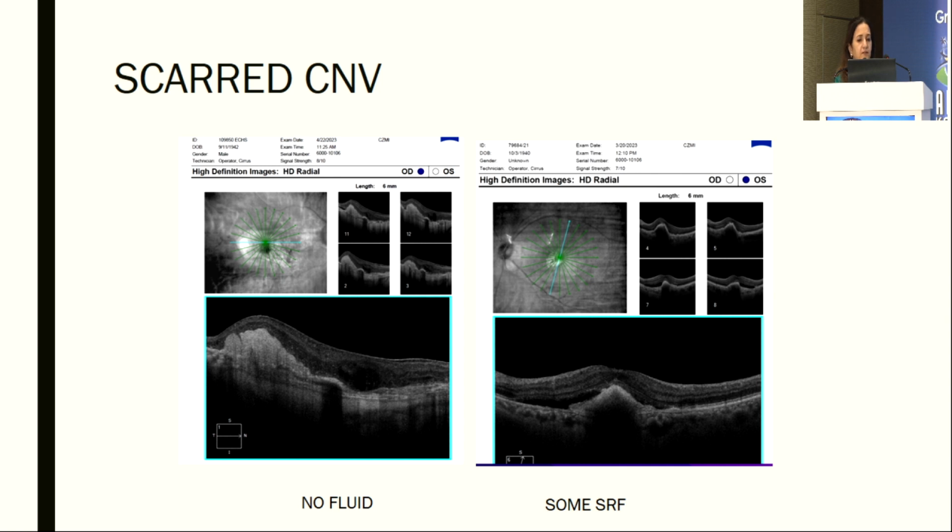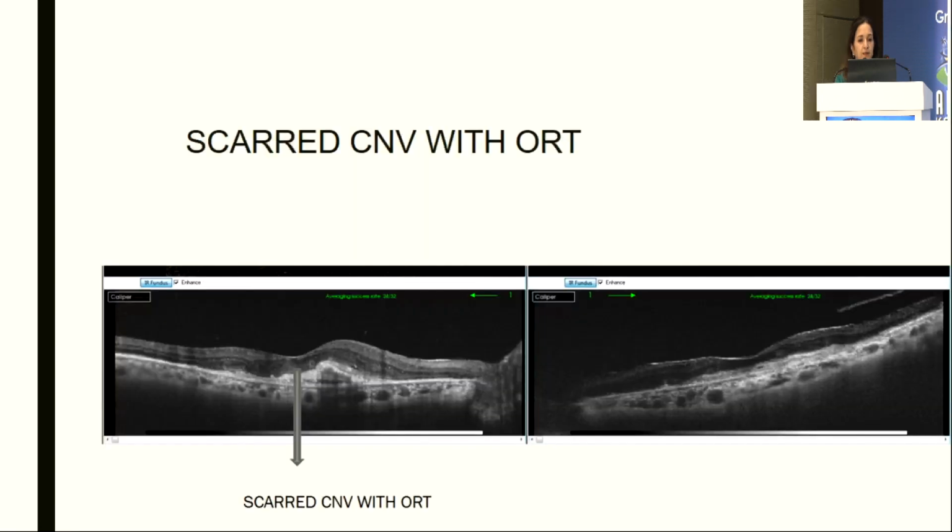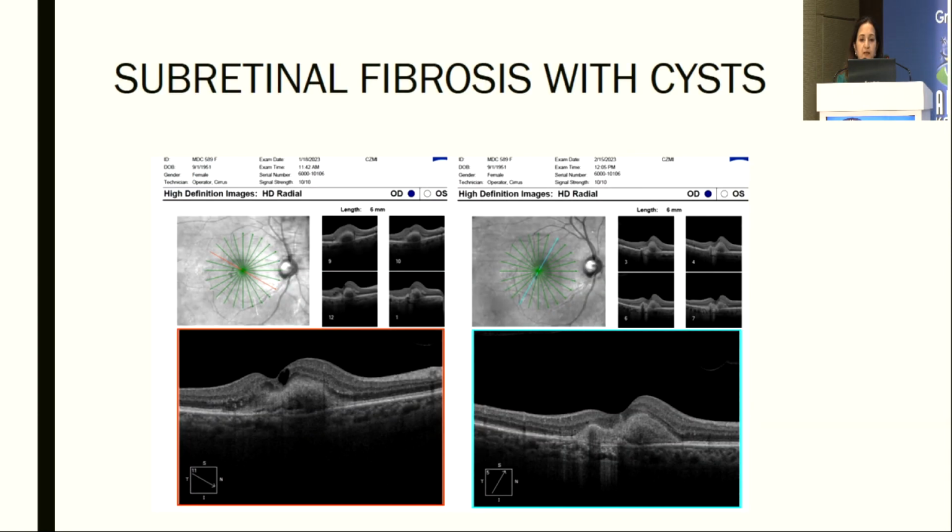You could have subretinal fibrosis in various places, and how would you decide which one to treat, which one not to treat? So this is a lot of subretinal fibrosis, but hardly any subretinal fluid. This membrane has subretinal fibrosis, scarring, but still some amount of fluid is present. I would probably still give a trial of anti-VEGF and see if the vision improves. And this again, ORT. So these are the signs where you know that the vision may not improve. So this is probably a lesion which may not benefit by treatment.